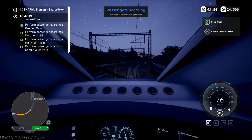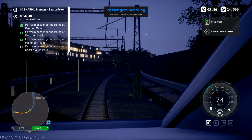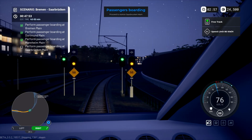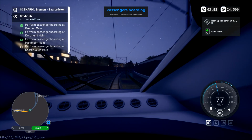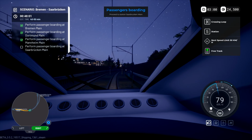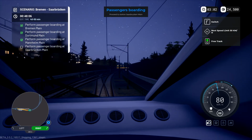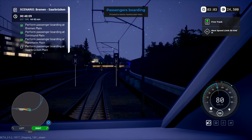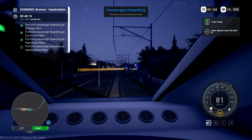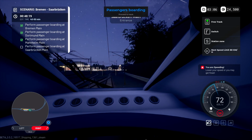Alright, wants me to stay on the right hand side. I'm going to keep my eyes peeled for my platform. Now it looks like it's on the right hand side. God, this just feels so slow coming in here though. 2 minutes. Okay, 2 minutes to get there in estimated time. Alright, where are those crazy dwarf signals? I'm looking for the V, looking for the V, looking for the V. Slow the hell right down or we'll derail the train.